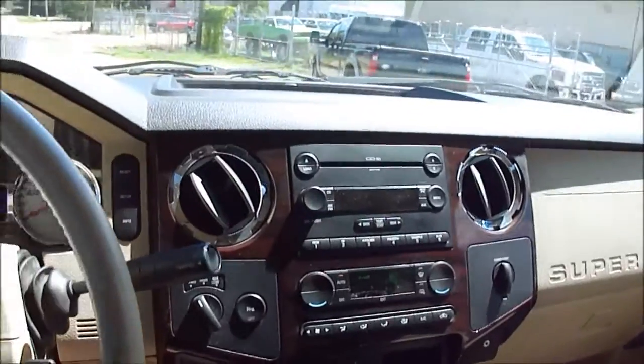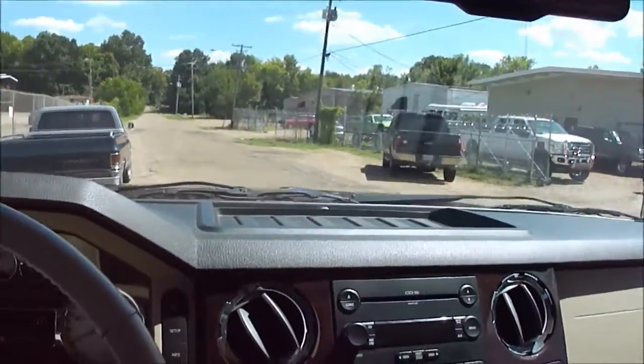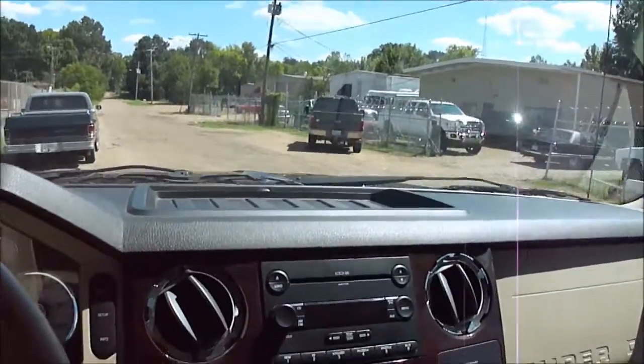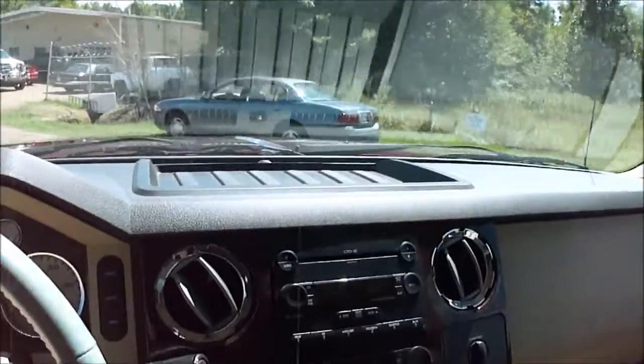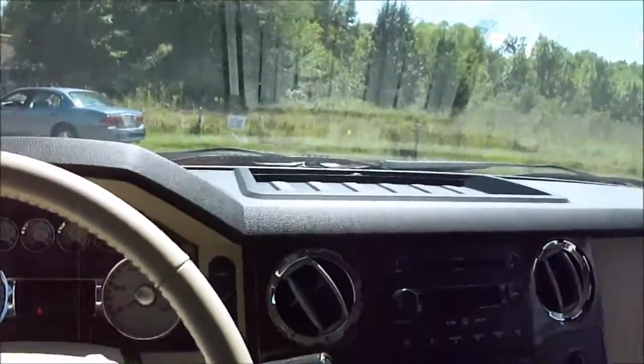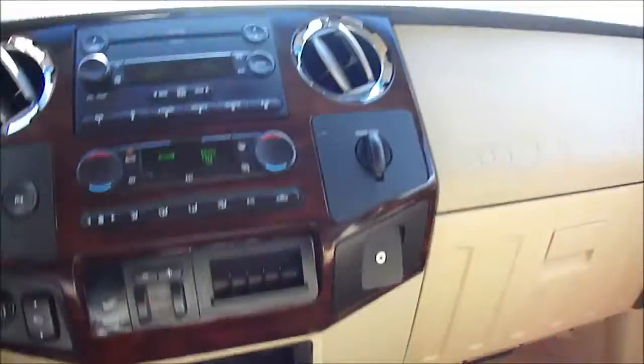Got the tow command, which is the electric trailer brake controller. You can see no cracks or anything in the dash. All of that's in perfect shape. I'm going to try and get turned around here without running into a fence. You can hear the parking sensors beeping at me for backing up.